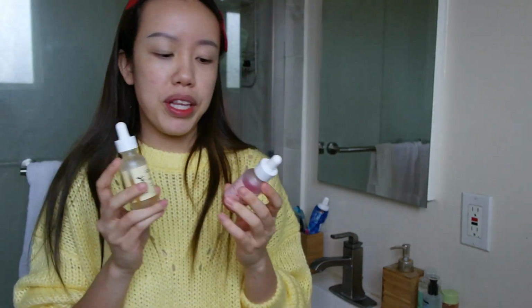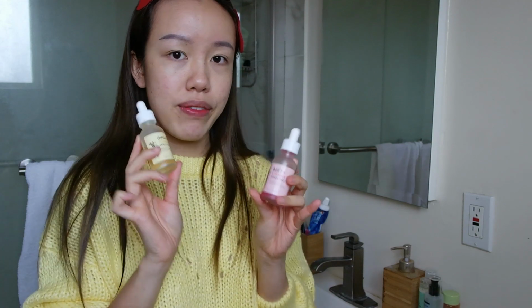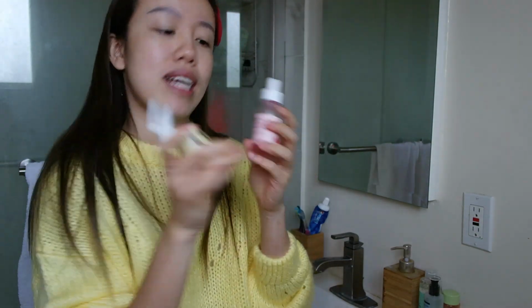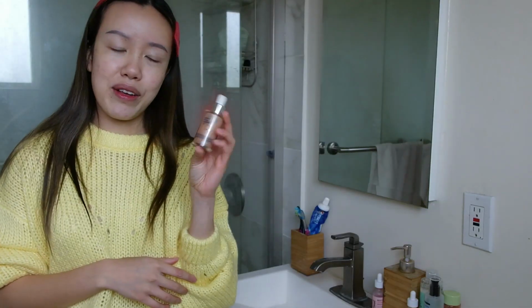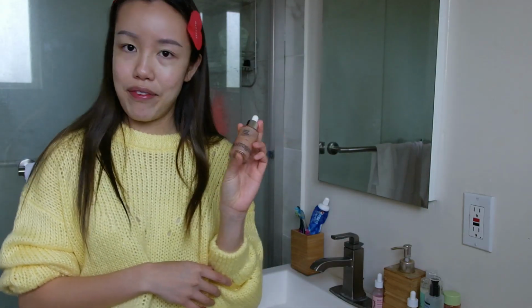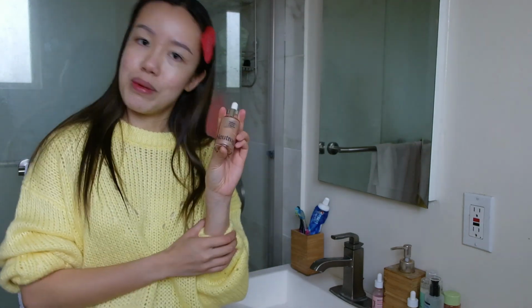Next, I'm gonna go in with my Sweet Chef Serum. I talked about this in my current favorites, and so I've been combining this during nighttime and during morning. So after that, I use my Neutrogena Radiant Primer Serum. I talked about this in my current favorites videos as well. So I'm gonna use this after I use the Sweet Chef Serum.